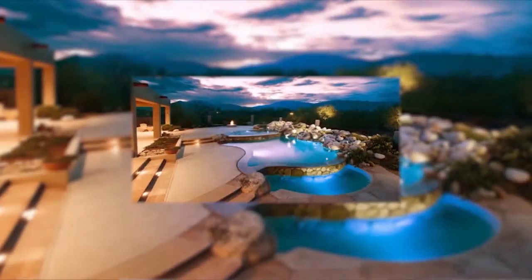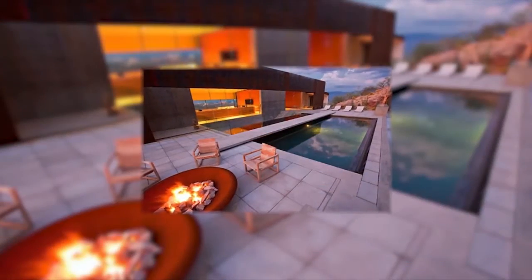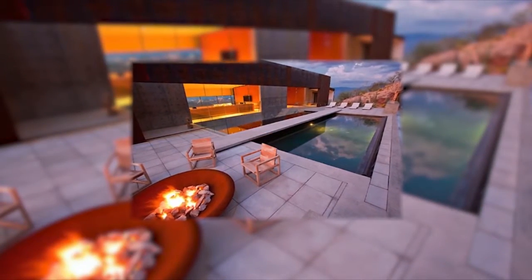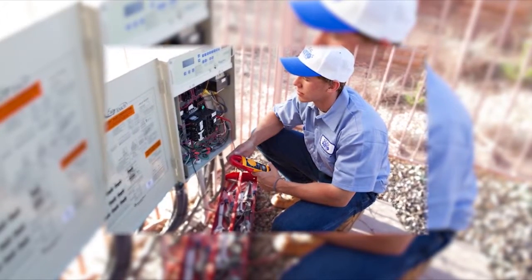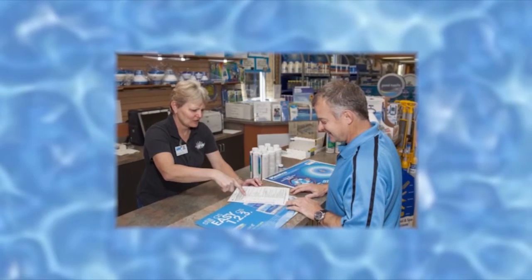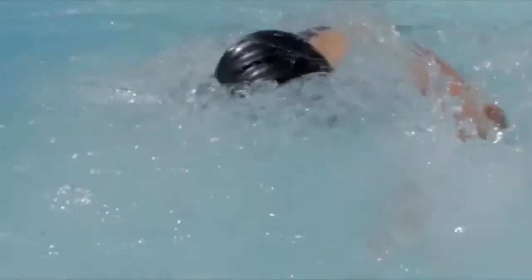Well, the service we provide comes in many different areas of owning a pool. If you don't have one, we can build you a new one. If you have an existing pool that needs fix up or repair, we can do that. If you have a pool and the equipment is giving you some difficulties, we can come out and fix your equipment and keep it operational, especially during the swim season, which we're about to come upon.